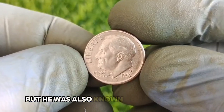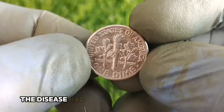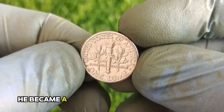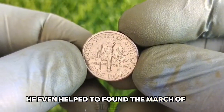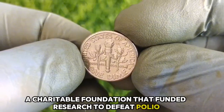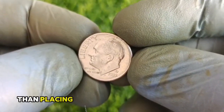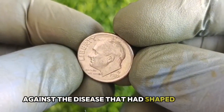But he was also known for something more personal: his struggle with polio. The disease had left him paralyzed from the waist down, and in his battle against it, he became a symbol of strength and hope for millions. He even helped to found the March of Dimes, a charitable foundation that funded research to defeat polio. So, when it came time to honor Roosevelt, what better tribute than placing his likeness on the very coin associated with the fight against the disease that had shaped his life?